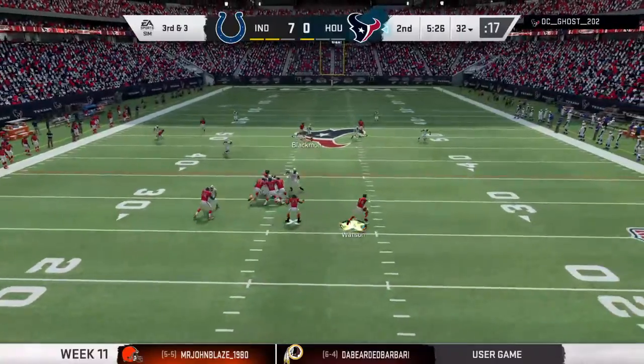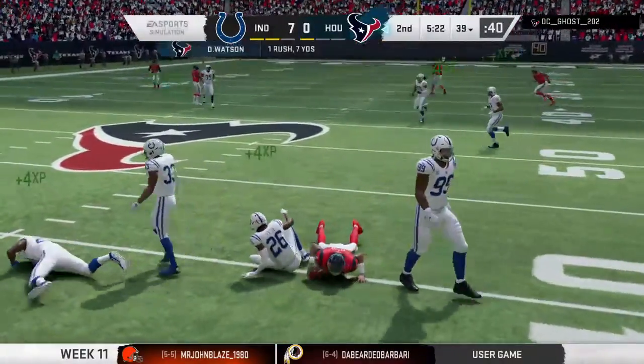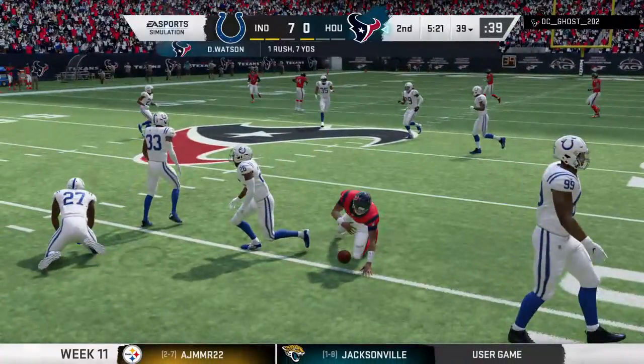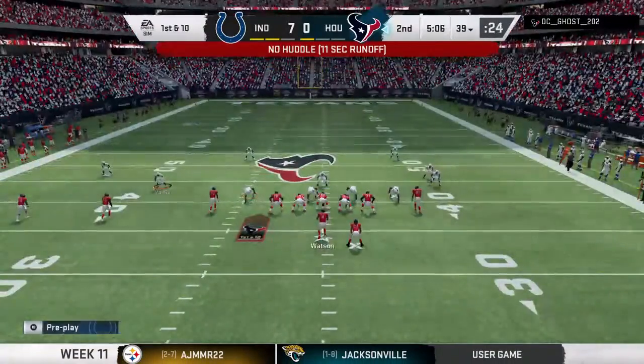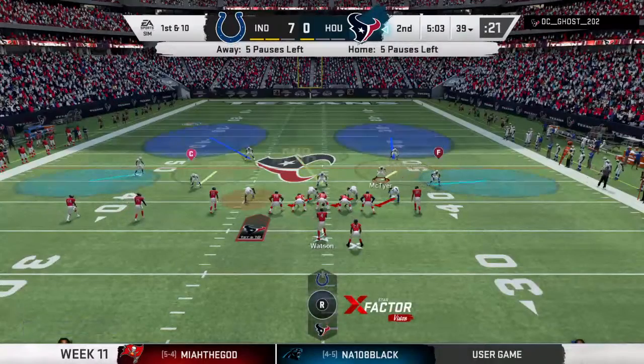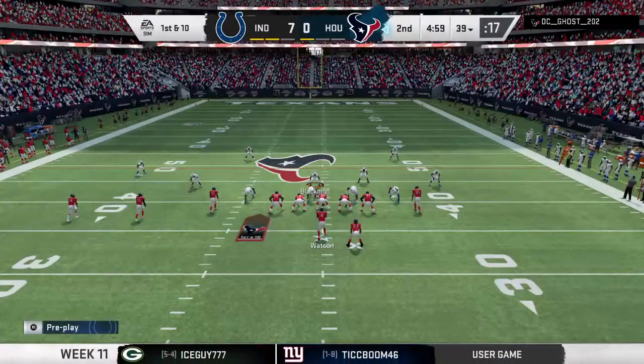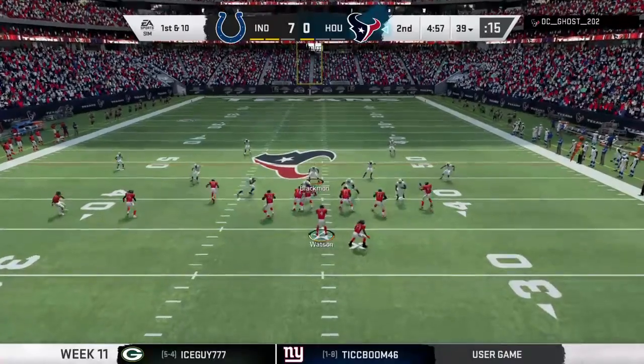Watson on third down. Escaping the pressure right. He may try and run for this. Deshaun Watson, so multi-dimensional, able to scramble for the first. So from the 39 now, they'll come up on a 1st and 10. 1st and 10 at the 39-yard line.